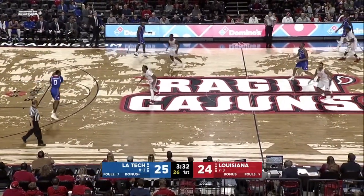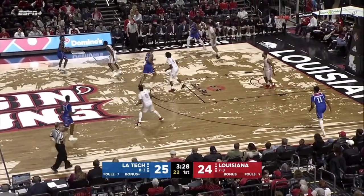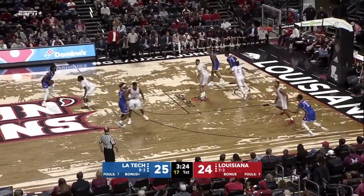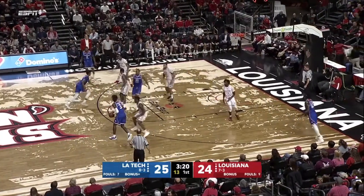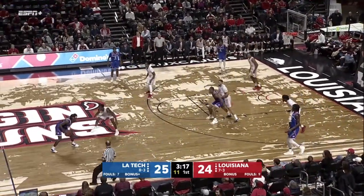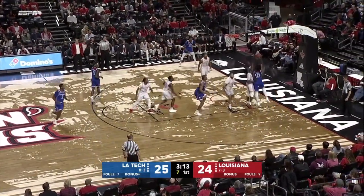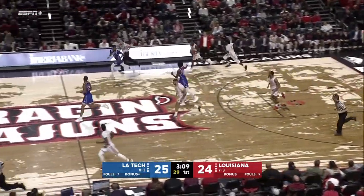Cajuns with man-to-man pressure, 3 quarters. They get it down court to Powell. And Archibald has it out front. Ball does get bounced away. Archibald's able to run it down with 8 on the shot clock. DeRucci on the drive, leaves it short. Stroman comes away with the rebound.